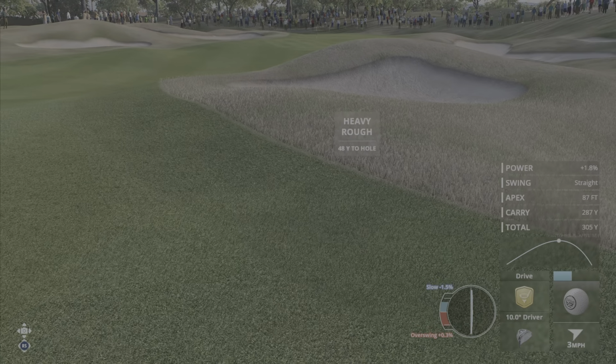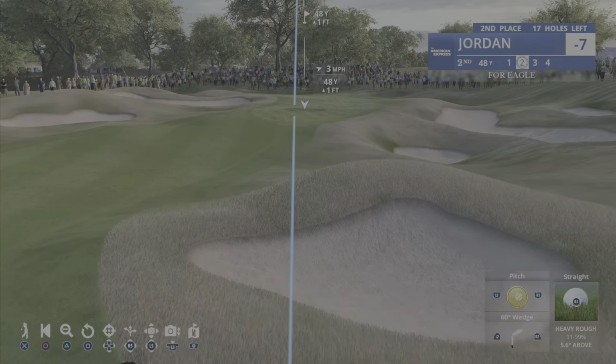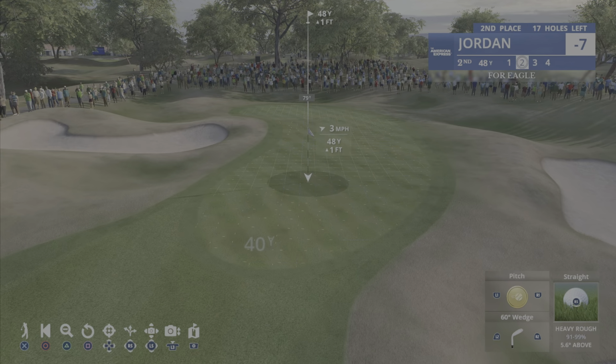And that one coming in too hot. It kicks off the fairway and right into the heavy stuff. The lie is not a friendly one, but still a chance to get on in two with a good shot here.